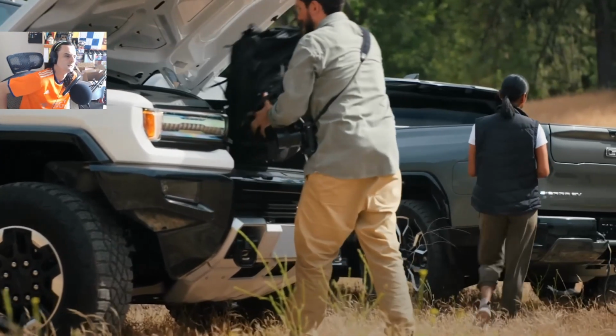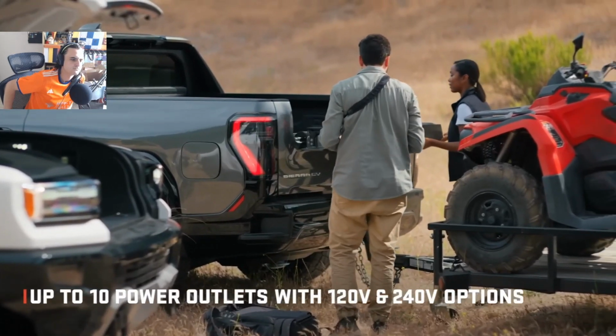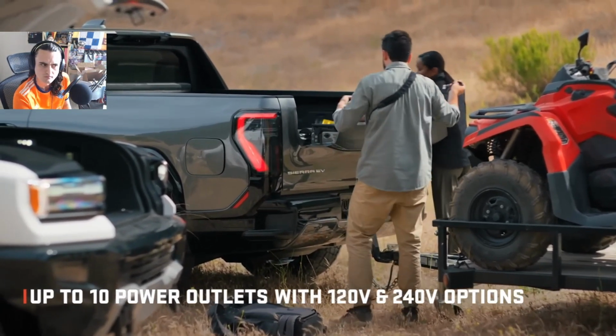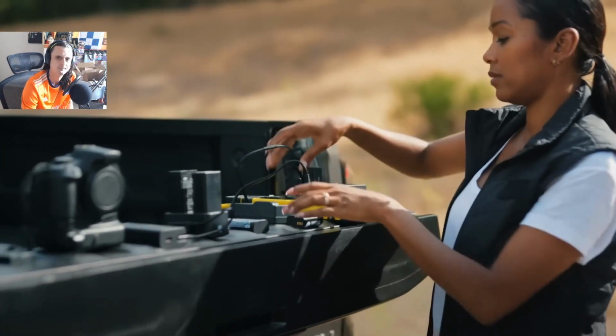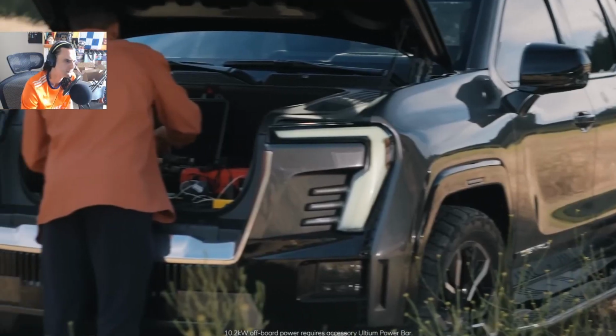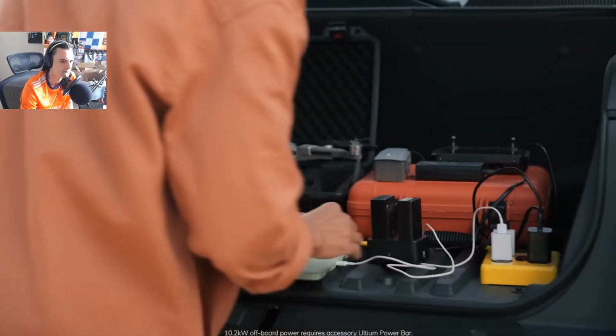With the available accessory power bar, the truck has up to 10 power outlets, both 120 and 240 volt options. But, so they say 10 outlets. Off the top of my head, I'm pretty sure the Lightning has 7. But this is with an accessory. So they don't really highlight how many outlets you're getting without this accessory add-on. This Sierra EV Denali can also offboard 10.2 kilowatts of AC power. That's a lot of juice.